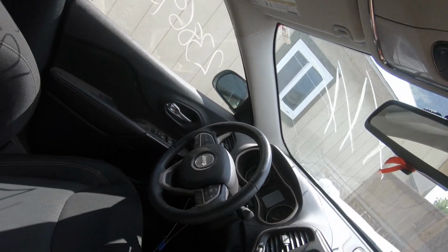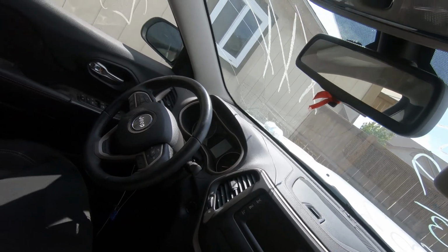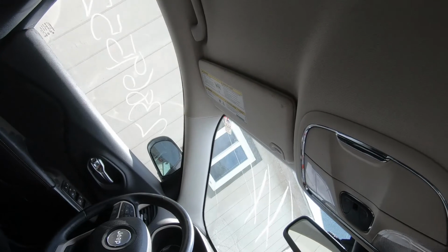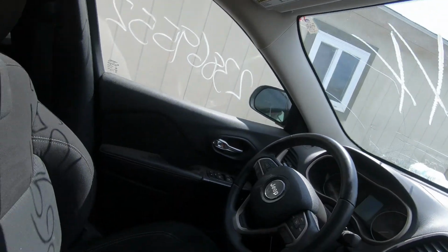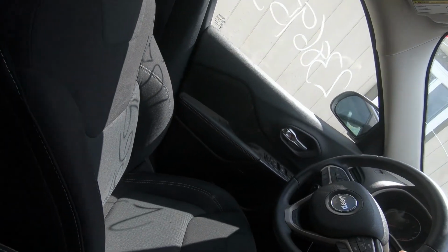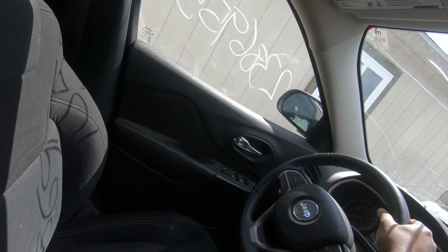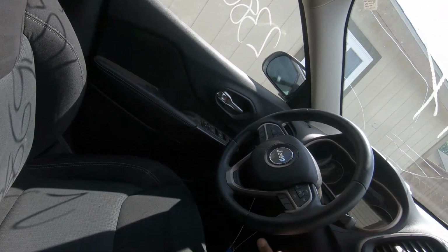I mean, I wish it had a bigger screen, but yet the interior quality is soft plastic, not like that crappy plastic they normally have. And look at this, the chrome trim. Ooh, sunglass holders. I mean, pretty good quality material. And the steering wheel is pretty much the same as the Dodge Charger and everything, all the 2015 and up, the buttons and all that.